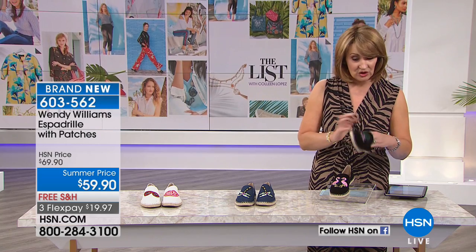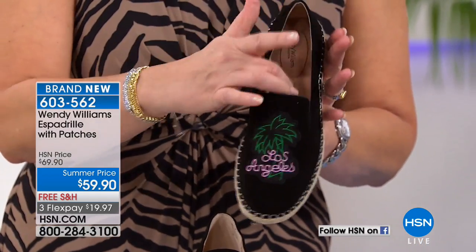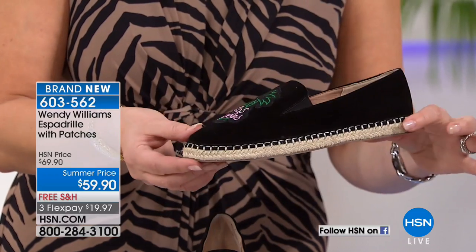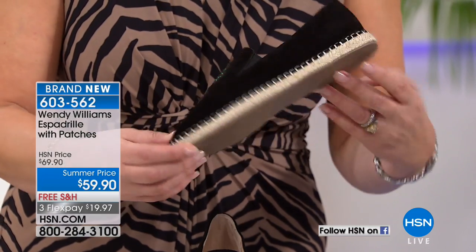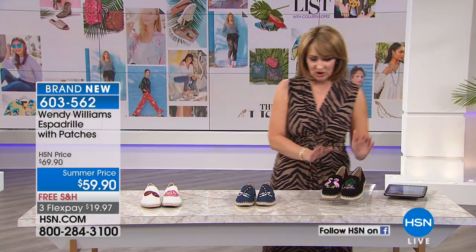You know, Wendy, she likes her comfy shoes. These are comfy as all get out, all padded all the way down, all genuine suede. I love the whip stitching, the rubberized bottom. Those are too adorable, $59.90, brand new tonight. All right, so that's choice number one.